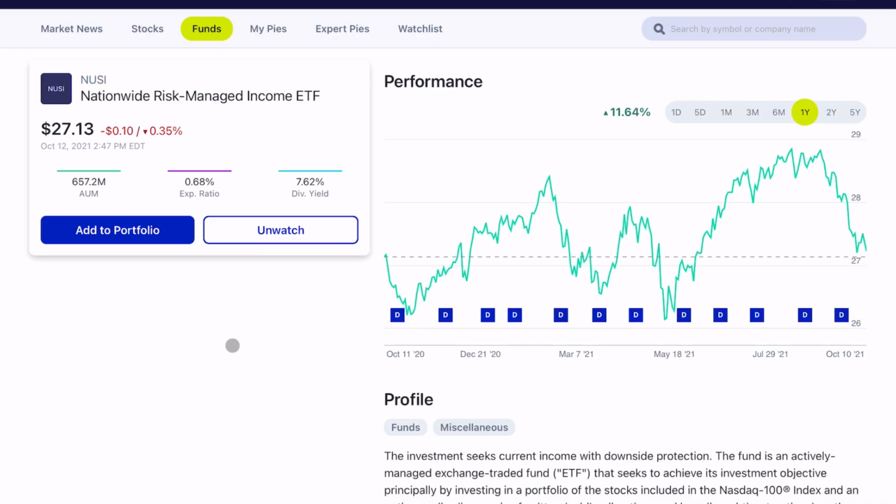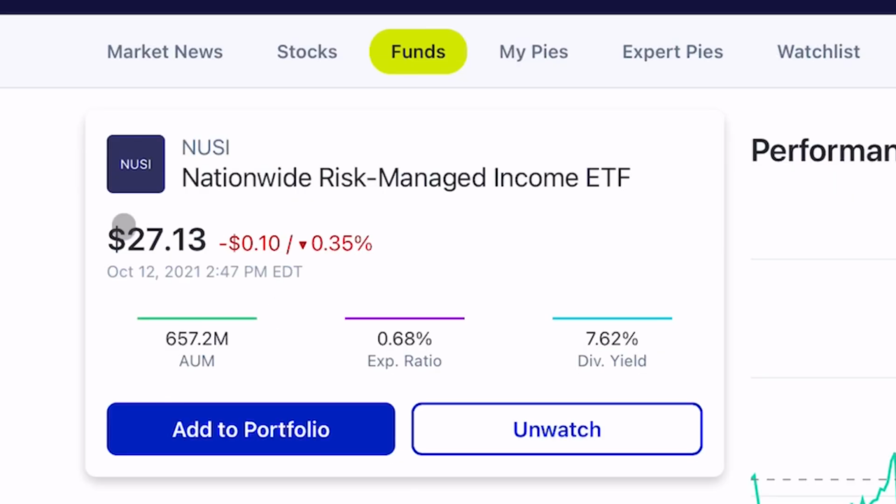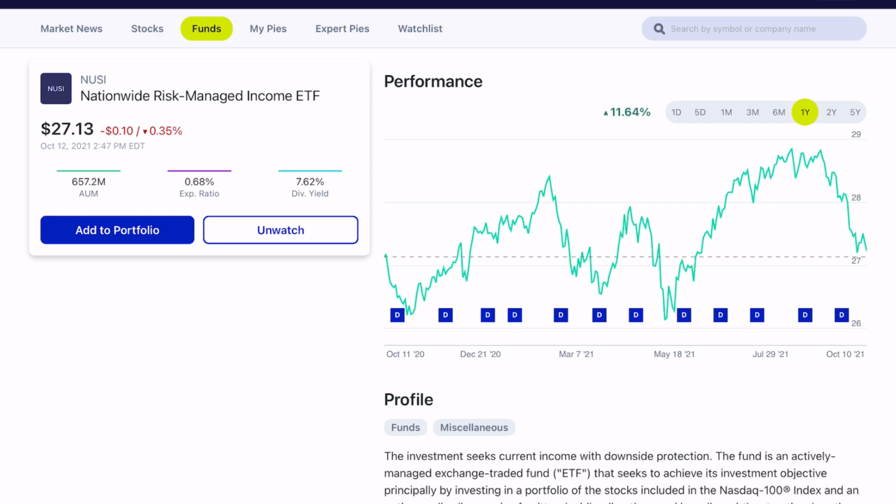Now that yield is going to be completely wrong, but comparing it versus NUSI, which has a yield of around 7.5%, I would say the yields between them should be pretty comparable. And if that's the case, personally, I would go with Global X just because of the added transparency, as well as being able to choose which index you want this to be based off of.